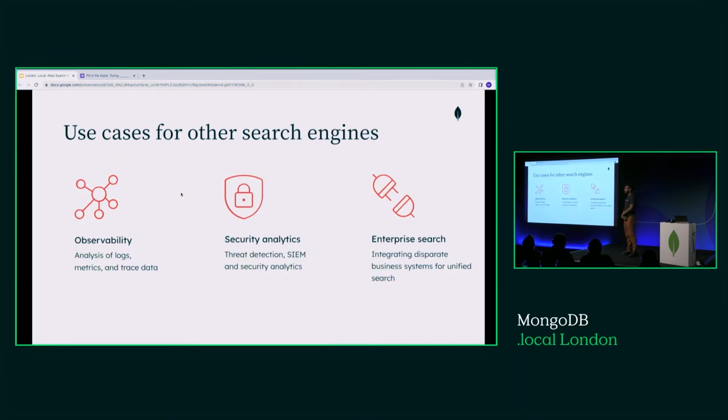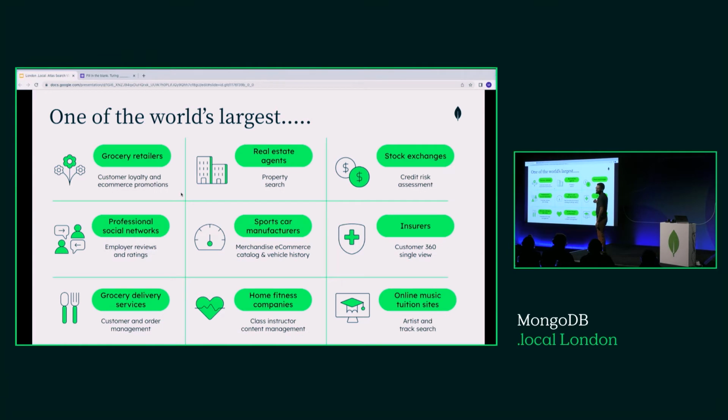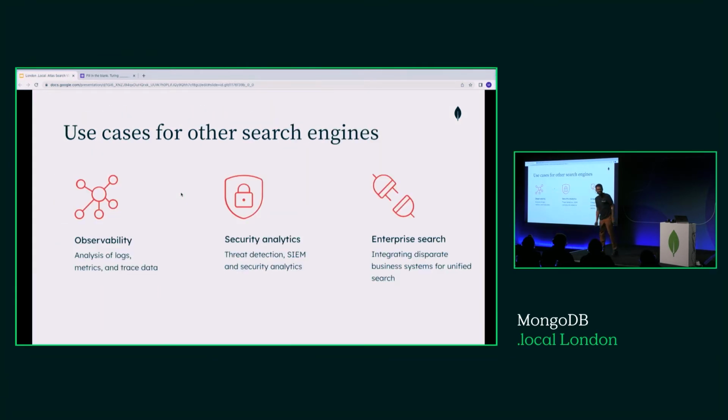These are not the use cases we're for. I'm not going to stand up here and tell you all you can jerry-rig Atlas Search and charts and make it better than Kibana. That's just not true. I'm here to tell the truth. These are the companies using us, but not for these use cases. We are focused on application search, application developers, application insights, getting access to information.